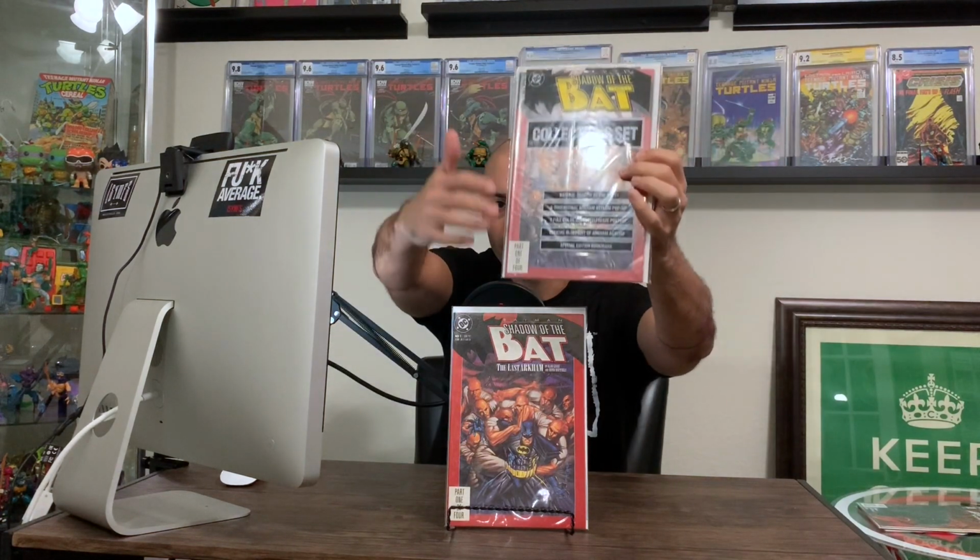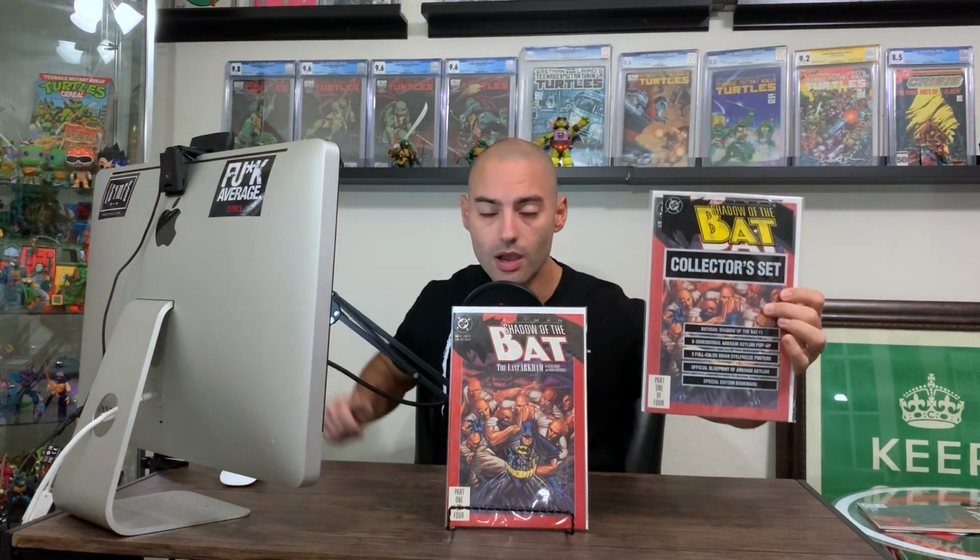But one thing to know when you're out searching and hunting for this book, and this is literally a $1 book, guys, you can go find this for very, very cheap. What we need to know about it is that it was in a poly bag when it first came out. So here we go. This is the collector's set of Shadow of the Bat number 1, and it brings a plethora of goodies with it. But the biggest thing about it is the first appearance of Victor Zsasz.